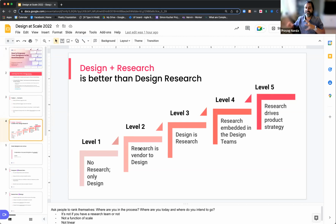Wherever you are, I think the goal is, our clients go up to 3. That's great. The goal is to try and get as close to level 4 and 5 as possible. And hopefully in the talk today, we'll be able to get either to level 4 or 4 and 5. That's the goal. I would love for you to take away some practical tips on how to up-level your design and research.